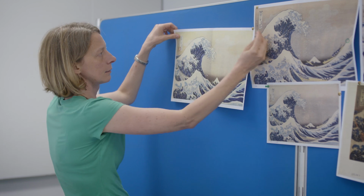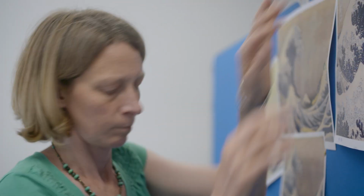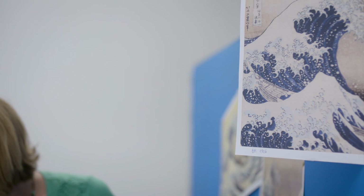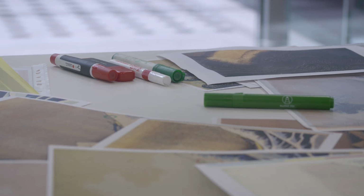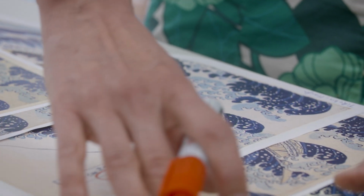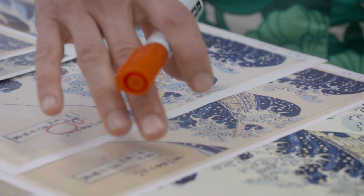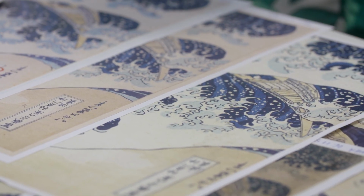And prints are not numbered or dated. So if you want to know if a print comes from an early edition or from a late edition, you have to look into details at them. I spent about 50 hours just looking at Hokusai's Great Wave. This is about the same amount of time you would spend brushing your teeth over 2 years. So next time you brush your teeth, just think of me looking at the Great Wave.